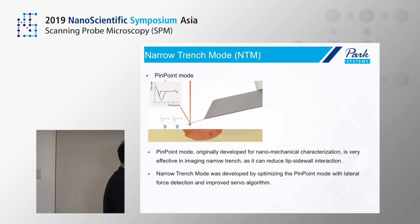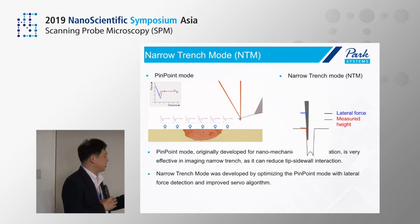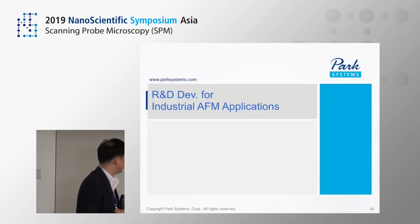While pinpointing, we can also detect the lateral force, how the cantilever interacts with the sidewalls. That way, we can find out when it really approaches the bottom. Also with pinpoint, we can minimize the interactions between the sidewall and the cantilever. So that way, we achieve successful imaging of the trench.